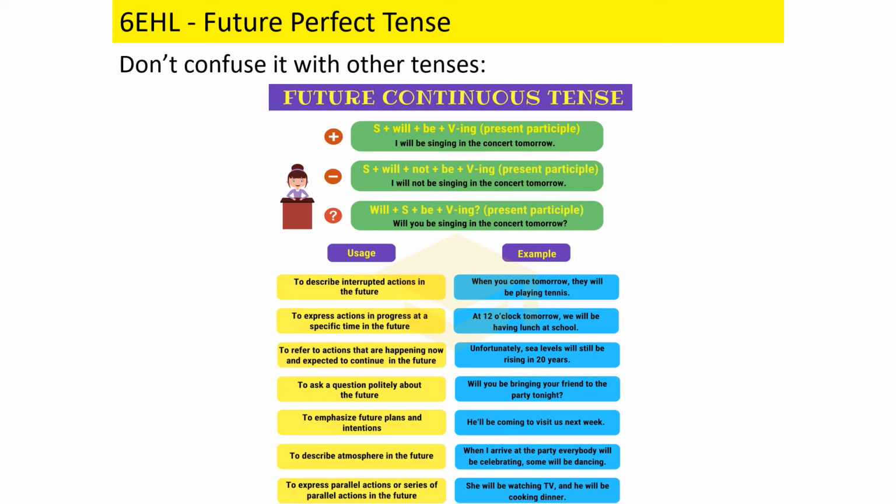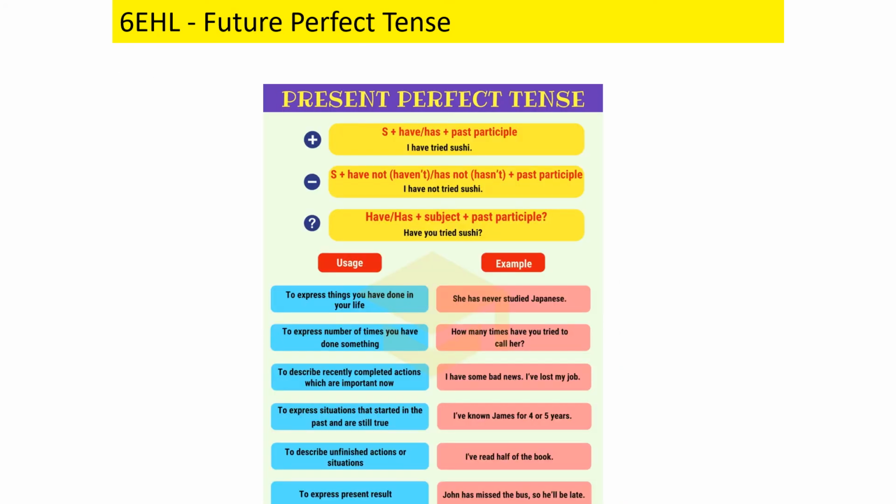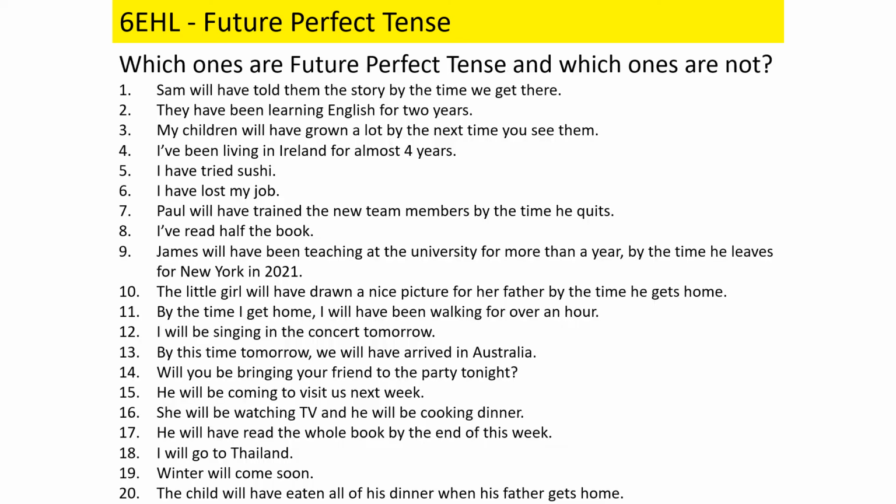Right. Don't confuse it with future continuous, which is will be. That's will be, not will have plus the verb there. Okay. So just be careful with that one. Where that one is I will be singing, it will be I will have sung in your future perfect tense. Okay, and of course, don't confuse it with your present perfect tense, which is has or have. I have tried sushi, where in future perfect, it will be I will have tried. Okay, so don't confuse these with the other tenses.